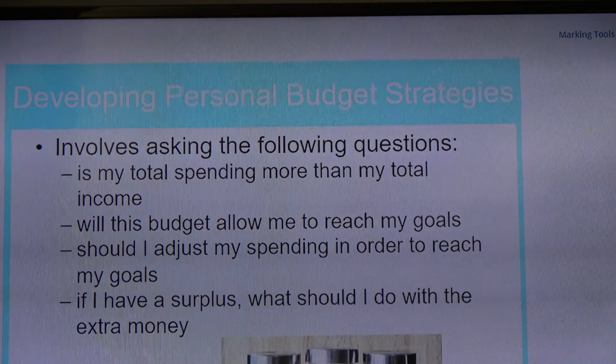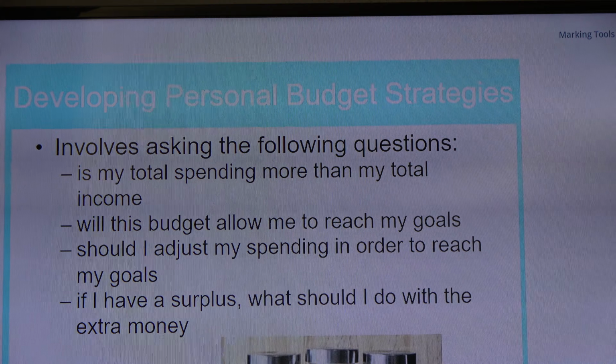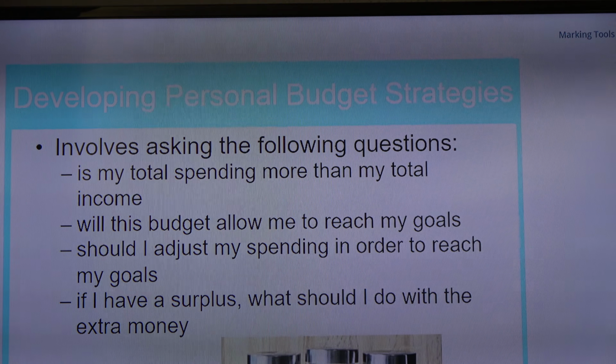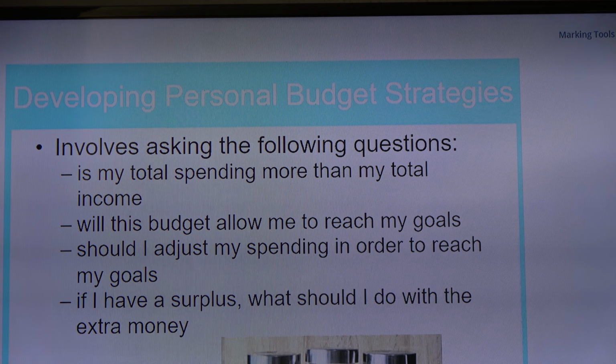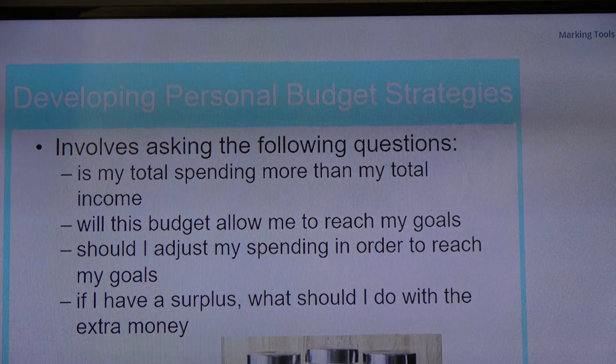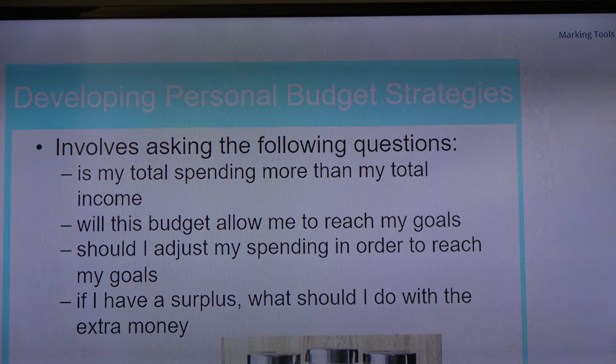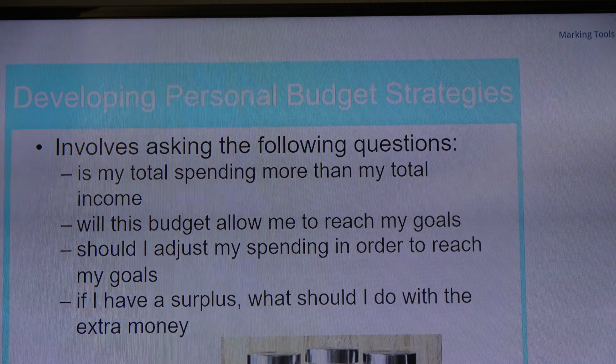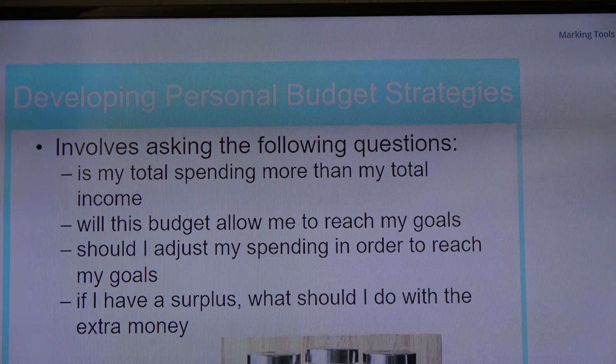Developing a personal budget, some other strategies, involves asking these questions. Is my total spending more than my total income? If your total spending is more than your total income, you need to look at ways to either decrease how much money you're spending or increase how much money you're making or taking in. It's just that simple.